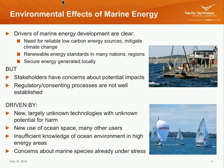So for all of us here, we know why we're doing marine renewable energy. The drivers include the need for reliable low-carbon energy sources. We do have renewable standards in many nations and parts of countries. And there is also more and more concerns about energy security, being able to generate energy locally rather than importing fuels. But this doesn't mean that there aren't concerns about responsible development of marine renewable energy. Stakeholders continue to have concerns, and these really translate into regulatory and consenting processes that aren't yet well established with this new industry. And there's real reason for this.